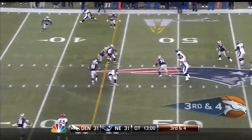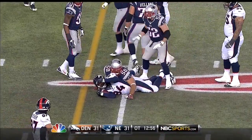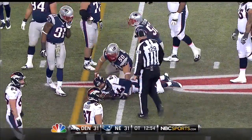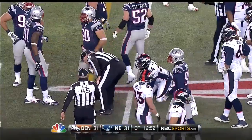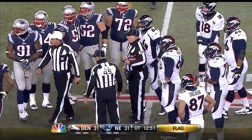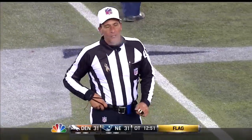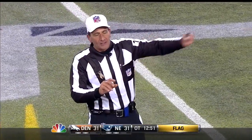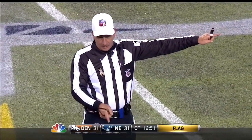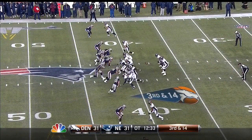Manning gets it away. It's caught, but it's going to be just a little short of the first down, at least with the naked eye. Jacob Tamme across the 45, and they're going to be just inches shy. And then a flag comes in just a couple of seconds ago. Offense, number 87. 10-yard penalty. Replay 3rd down. Clock at 5.